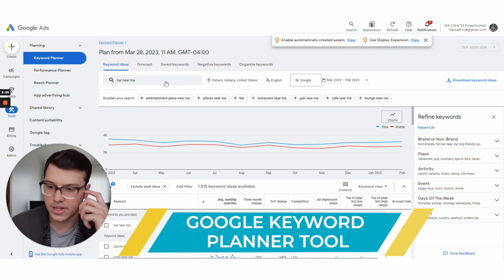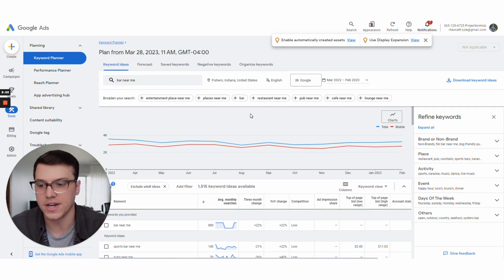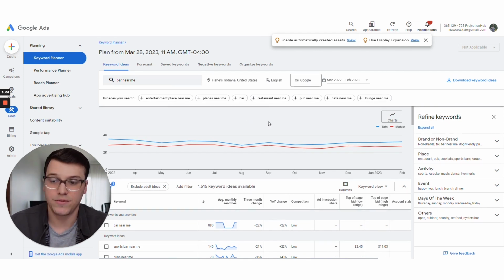You can basically search certain keyword phrases that people would type into Google and see how often that's being searched. So I set my location to Fishers, Indiana, which is a suburb outside of Indianapolis. It's very specific. Sometimes if you use a big city, you're going to get an unrealistic result, right? If I use Indianapolis, it's going to be a couple million people. We're a little fish in a big pond, so that's going to be unrealistic.